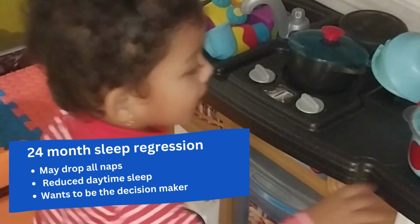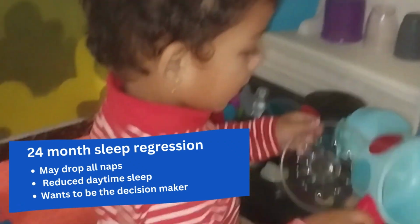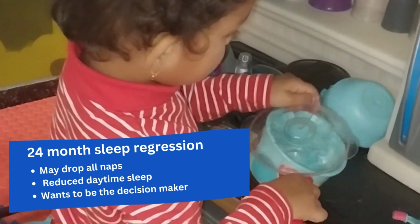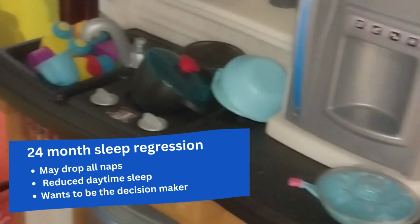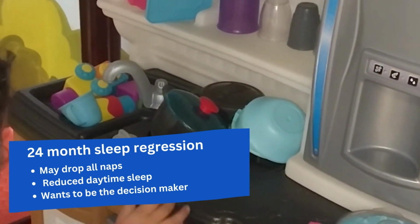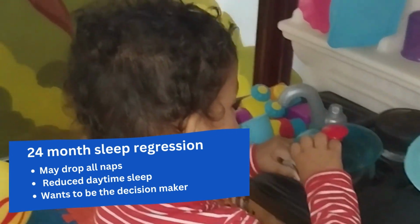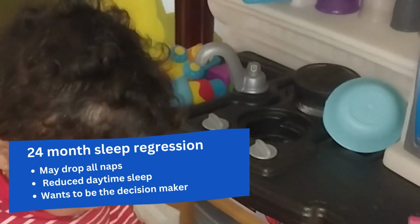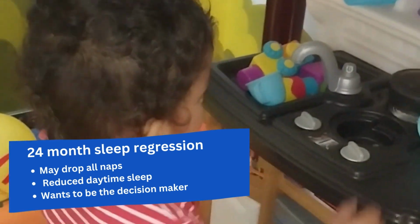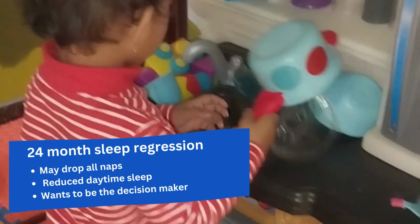cycle. The last and the most difficult sleep regression, as per my experience, is the 24 to 26 month sleep regression. While few toddlers may altogether drop naps, some might need reduced daytime sleep. Adjusting to new sleep pattern takes time. Also, around this time, toddlers wish to exercise their say in things that concern them. They want to be the decision maker. This not only makes sleep, but most of the things during the day very challenging.